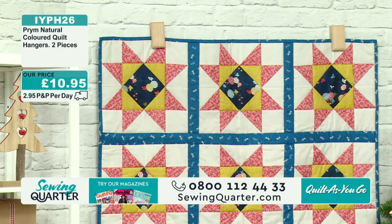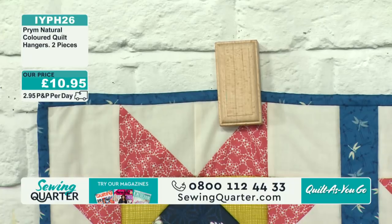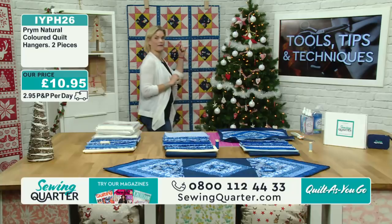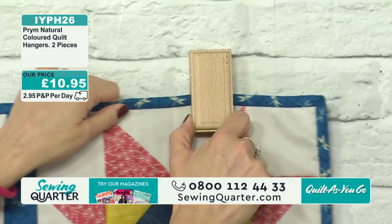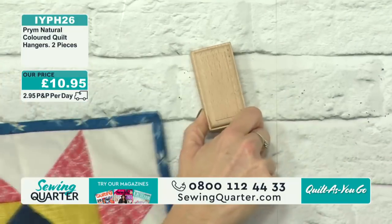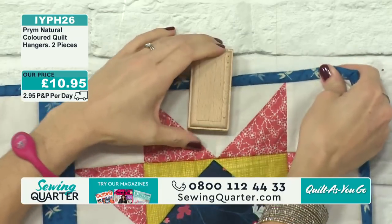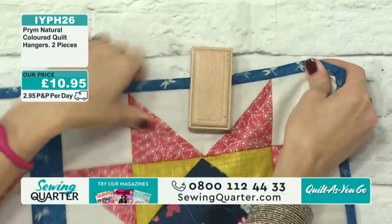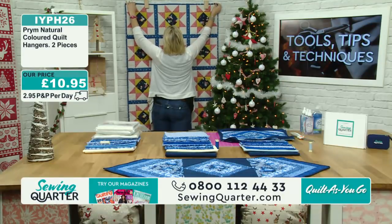It's all very clever stuff with a marble in there, which means that when it's time to take them out, shall I show you? When you want to take it out, take it to the side. And then when you want to put it back in, lift it in. Sometimes the ball gets a little bit stuck, and then just shake it. Pop them in together is always a good way.